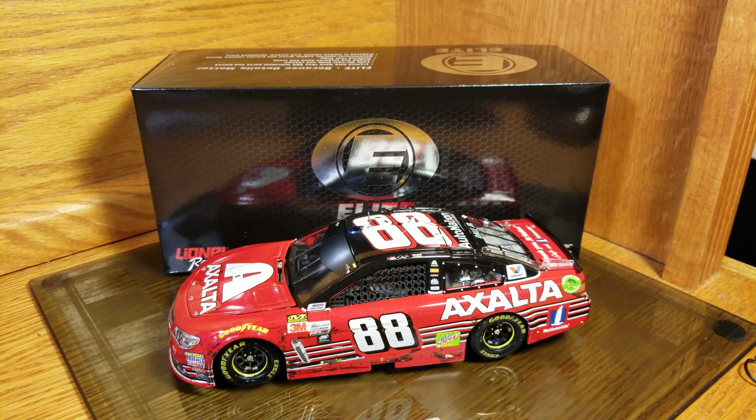It does come with the Appreciation Tour card, the final year basically. And then we've got, I believe, some career stats here. Started 631 races, 149 top 5s, 260 top 10s, an average start of 16th, average finish of 15.8, 15 poles, 26 wins, and he led 8,234 laps. So a good solid career.